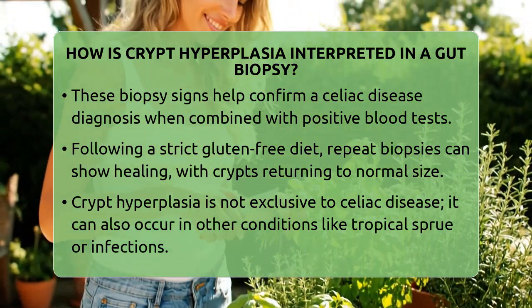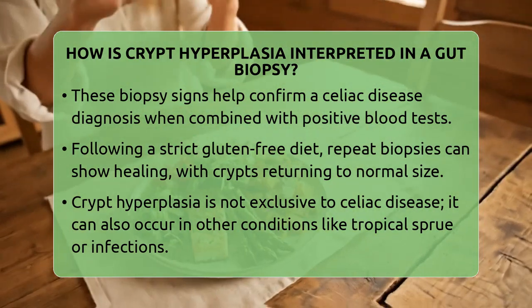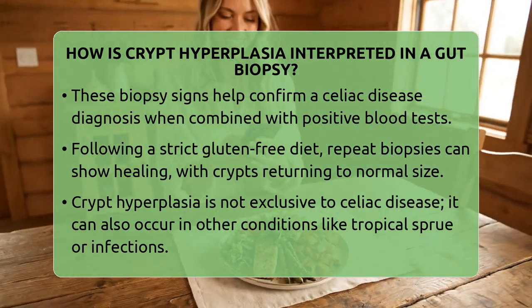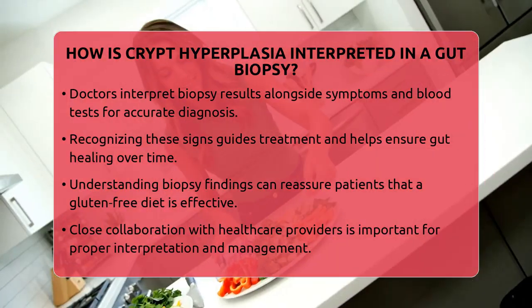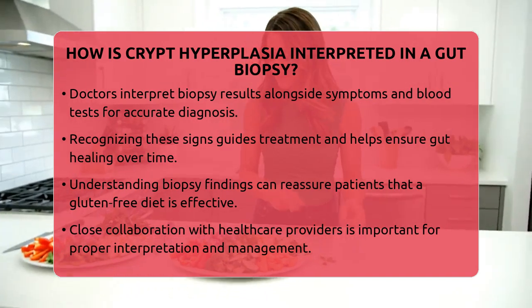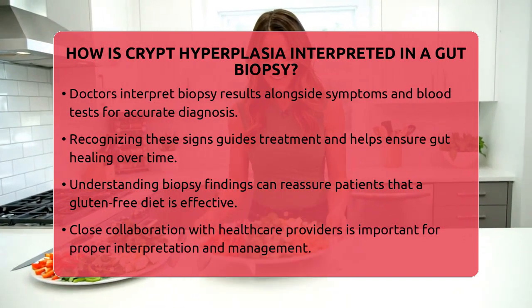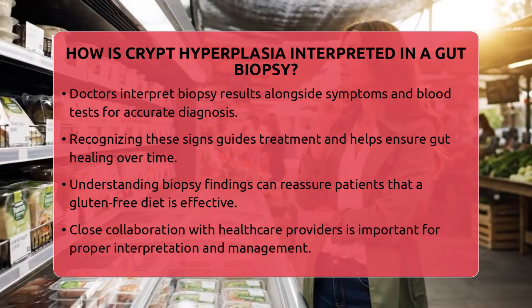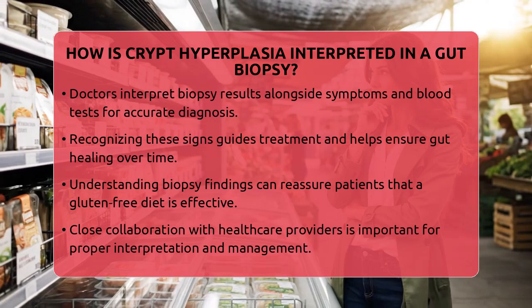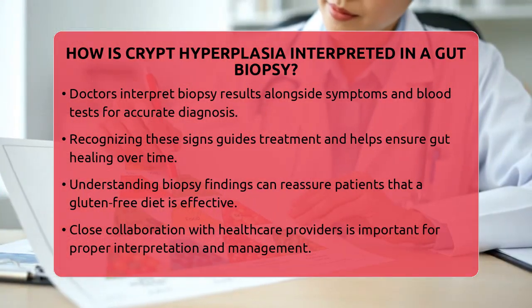It's important to remember that crypt hyperplasia is not exclusive to celiac disease. It can also occur in other conditions like tropical sprue or certain infections. So, doctors interpret biopsy findings in the context of symptoms, blood tests, and other factors. Recognizing crypt hyperplasia helps guide diagnosis and management, ensuring that patients receive the right treatment and can heal their gut.